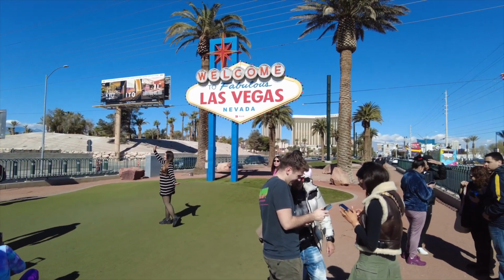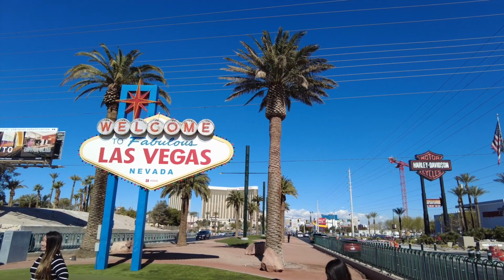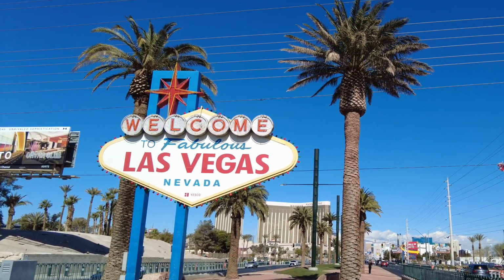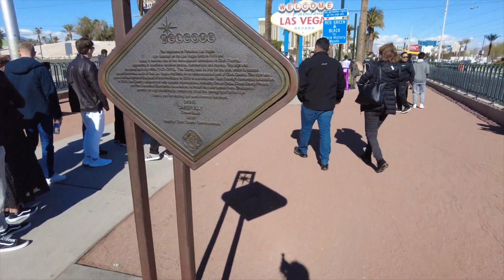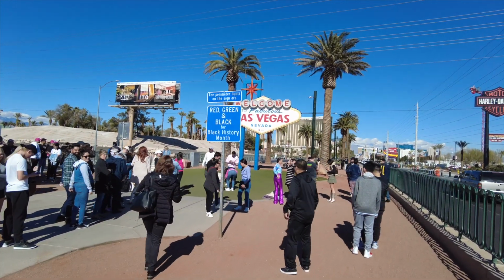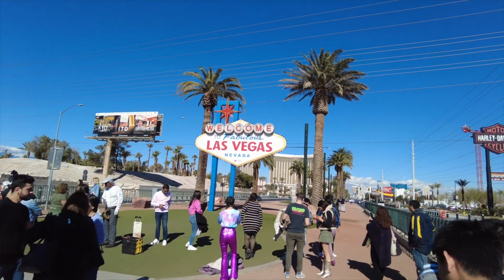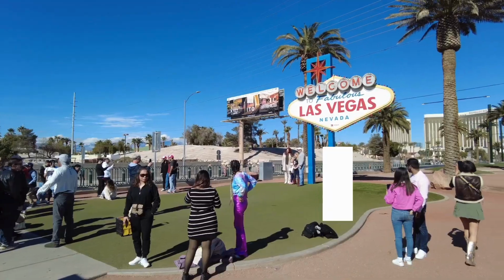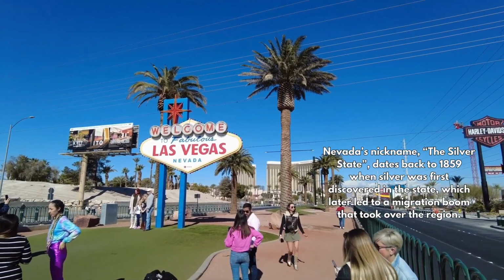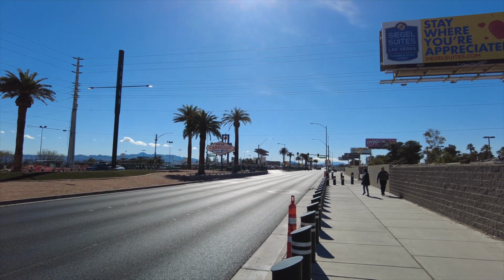This significant Las Vegas landmark was built and installed in 1959 and cost $4,000. Keep this cost in mind because later I'll show you a sign that costs several million dollars. The Welcome to Las Vegas sign has been listed on the National Register of Historic Places since 2009. It is 25 feet or 7.5 meters tall, and the silver circles that spell out welcome represent silver dollars as a salute to the Silver State, which Nevada is officially known for because of the importance of silver to its history. Not a lot of people look at the backside of the sign, which reads, "Drive carefully, come back soon."